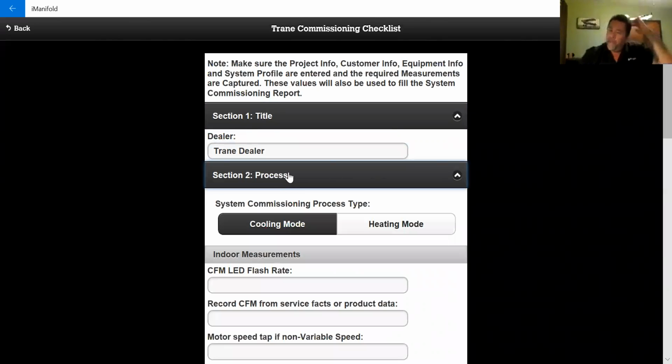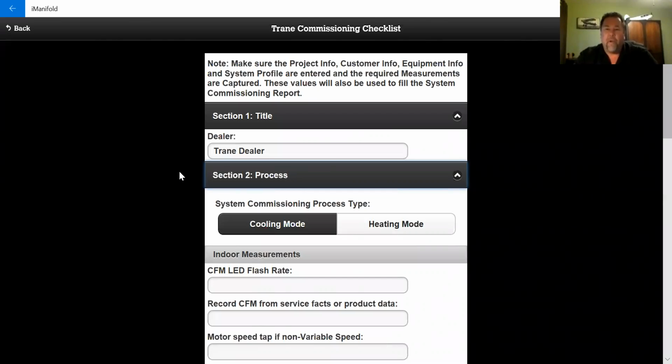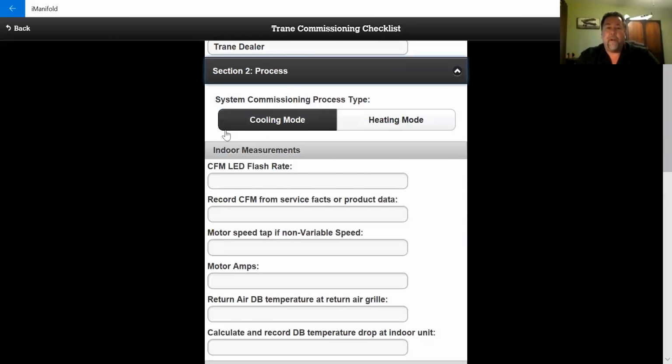Our process here. Now, mind you, the TRANE commission report is a few pages long. What we've taken is everything that's on those reports and put it into our program here, so we can populate it right here on our application. So it's going to look a little bit different, but all that information that was required for the TRANE commission report is in this. So our process here, we're looking at cooling mode. You've got a choice between cooling mode and heating mode. We're in cooling mode.